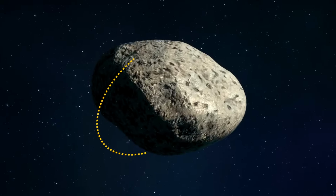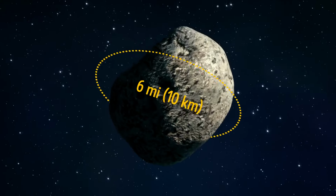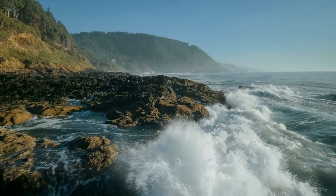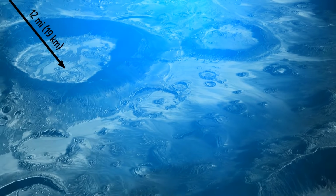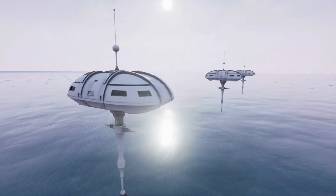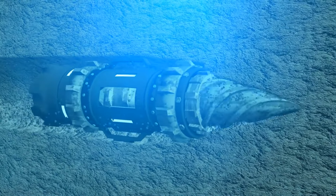The Chicxulub meteorite had a diameter of 6 miles when it struck Earth 66 million years ago. The crater now lies off the coast of Mexico, hidden deep beneath the seabed. It's around 93 miles across and 12 miles in depth. Recently, scientists managed to drill deep down into the highest peak of the impact crater to collect rock samples.